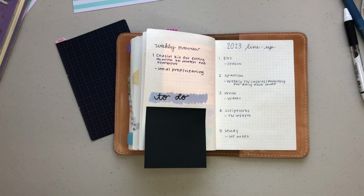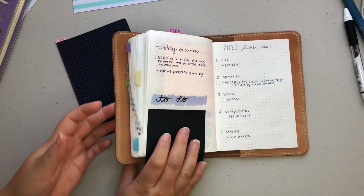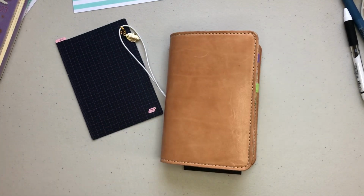So hopefully that explains how you can visualize each section of your planner and how you're going to utilize it. So I hope that you guys find these tips helpful.